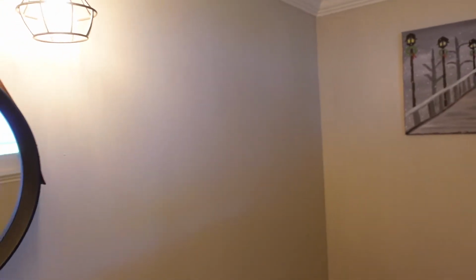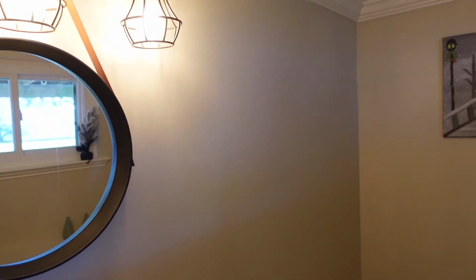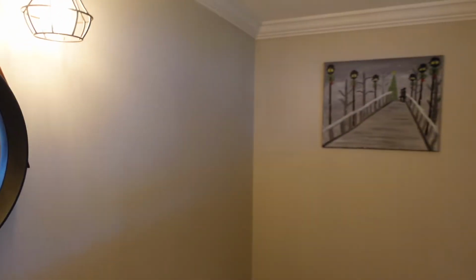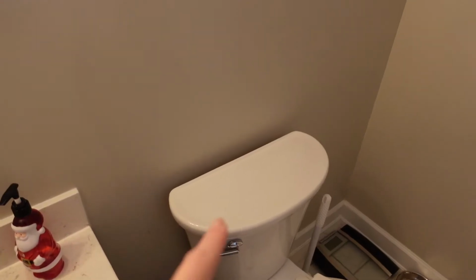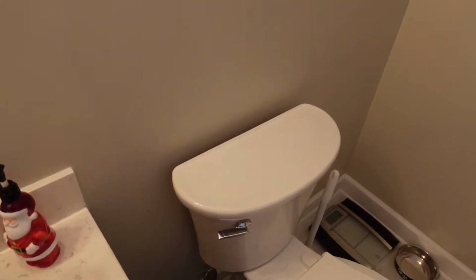And I still don't have anything over here. I didn't find anything. I feel like a wreath would go well over here because we have a circular mirror. I don't know, or some kind of sign, but I feel like it needs something. I mean, we have this dachshund hanging over there, and then we have a painting here, and the mirror hangs here. So I feel like, is it too much? Are there too many things hanging? But I don't know. I just feel like it needs something. Maybe something on top of the toilet. Maybe if I put some kind of basket with trees in it. I don't know. Let me know in the comments down below what you think.